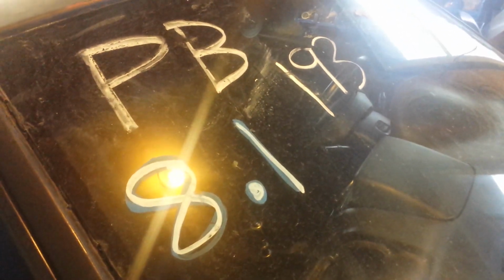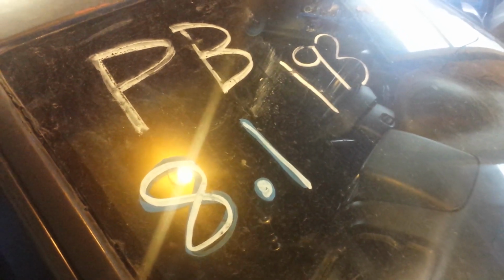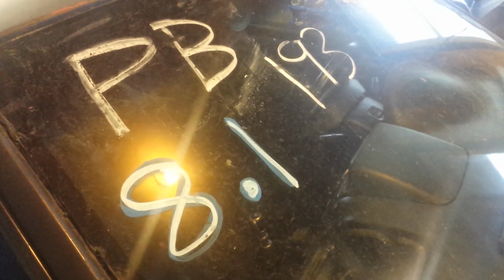For anyone who's never done drag racing, the numbers on my windshield there are from the last race I did, which was the last time I drove the car in October. It's Pro Bracket, the PB, car number 193, and then my dial-in time, which is 8.1 seconds, obviously in the eighth mile, not the quarter. Like I said, the car is nowhere near as fast as it should be, but there's a lot of work coming over the next couple months, and hopefully we'll get it moving the way it should.